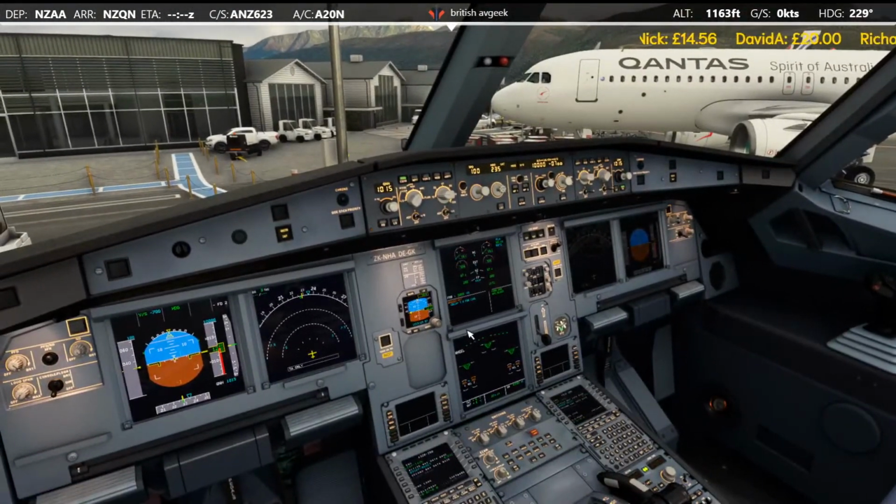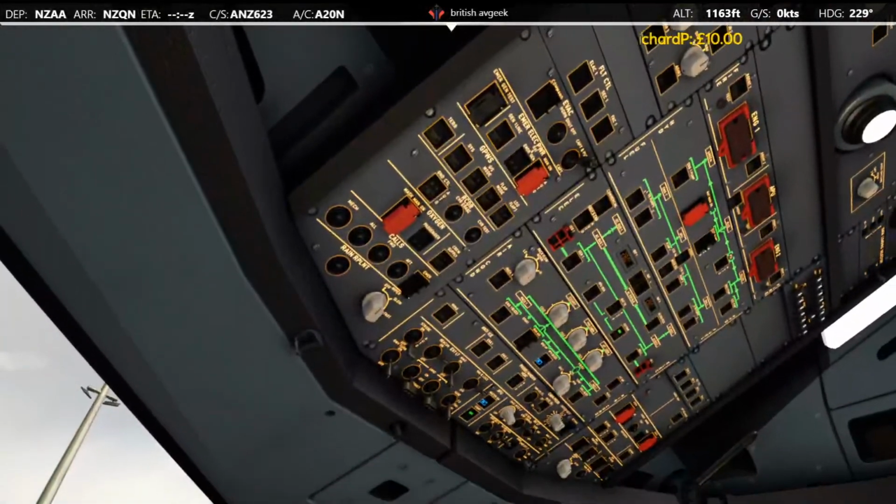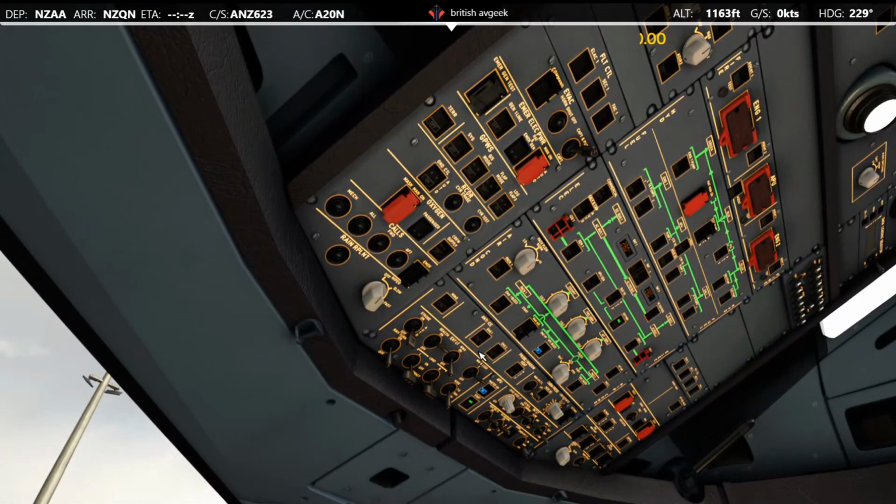There we go, there's the aeroplane. Brakes hot. Let's get the brake fan on. We can shut down the engines. APU is on bleed. Jolly good. That's all off.